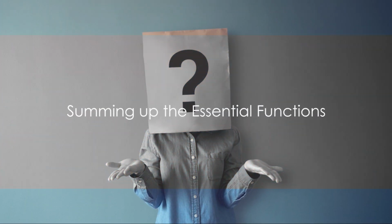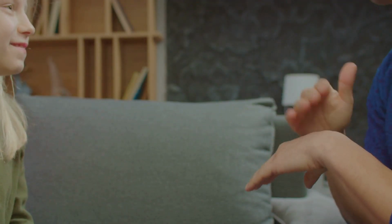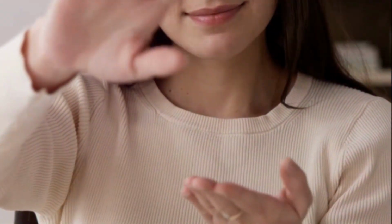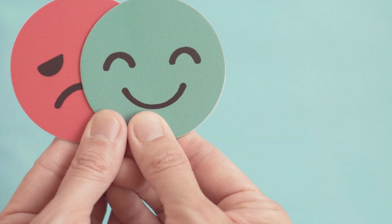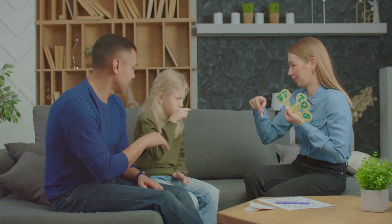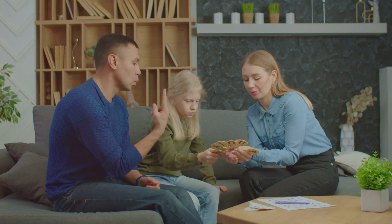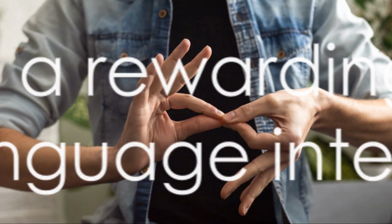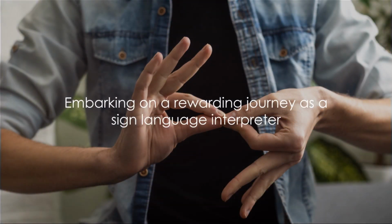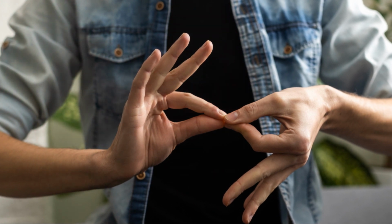To wrap up, let's summarize what we've learned. As a sign language interpreter, you'll need a unique blend of physical and cognitive abilities. From hearing and speech to vision and manual dexterity, your physical skills are key. Equally important, your cognitive skills need to be sharp. Critical thinking, self-monitoring, and selective attention are just a few of the cognitive abilities that will aid you in this role. By understanding and developing these essential functions, you can embark on a rewarding journey to become a successful sign language interpreter.